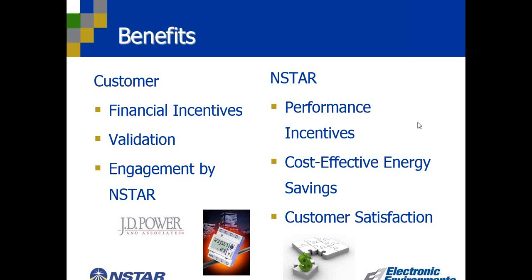So I thought I'd talk about my first slide here, showing some of the benefits of working through our programs, and I think these benefits are the same for most programs. So the first and foremost is obviously our financial incentives. So we seek to help the project economics on these expensive capital projects with our financial incentives.